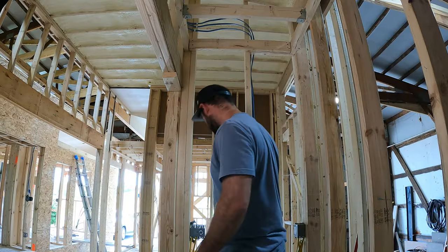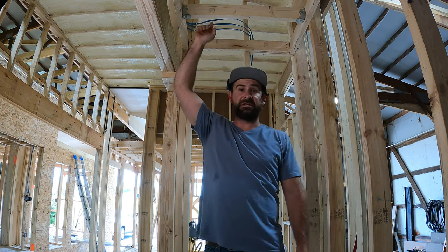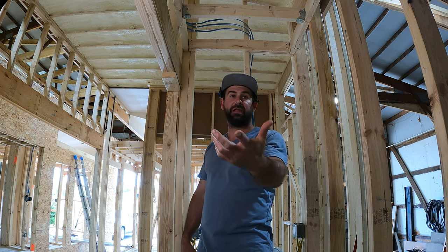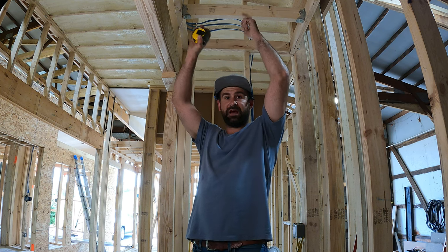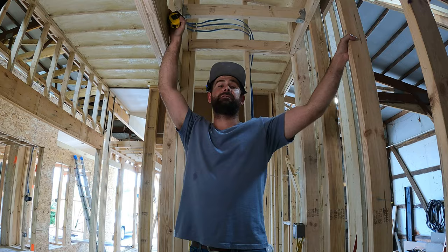This vent is gonna run up the wall, and then it's gonna run through the soffitted ceiling above the bathroom, and then the bathroom sink or vanity or lav is going to run up the wall. They're both gonna meet in the soffit above the ceiling, and then we're gonna go through the roof.